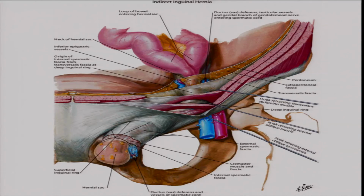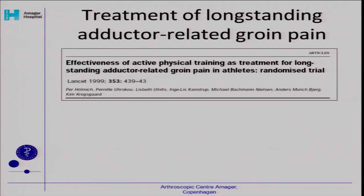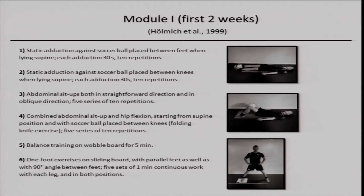And again, you see the 3 layers. We need to consider different muscles with different functions. So we need to monitor the quality of exercise and the compliance for these people. So again, just mentioning the study we did. Don't have to spend much time. And this is just to give you an example of how this program was built.